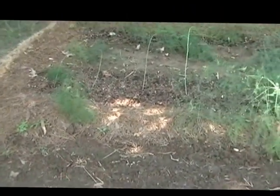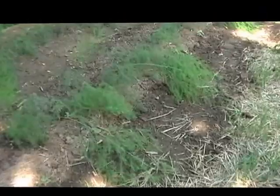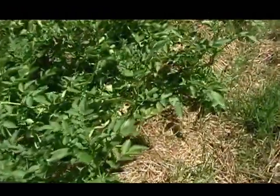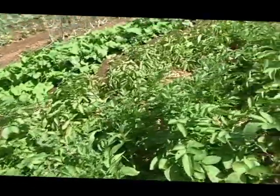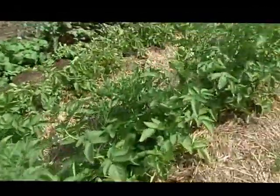There's my asparagus. This is its first year, so I got to let it grow, see how it does. My potatoes have been blooming for the last couple of weeks. You can see a few blooms here on this one. And it won't be long. I'll be able to get in there and dig me some spuds.